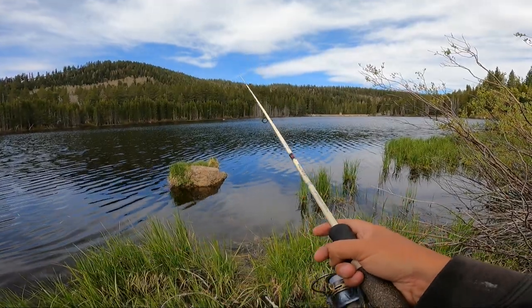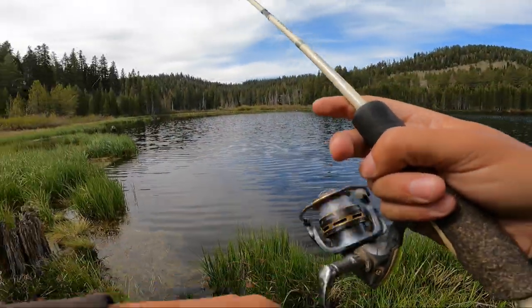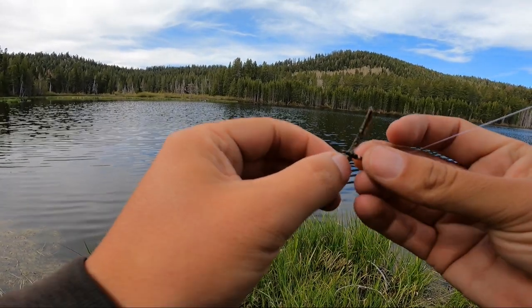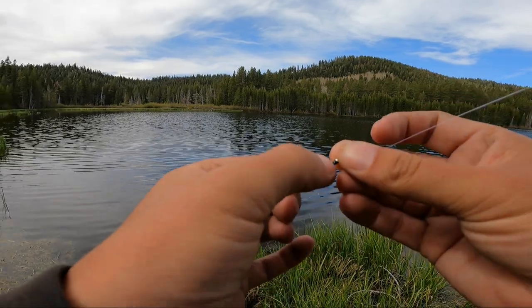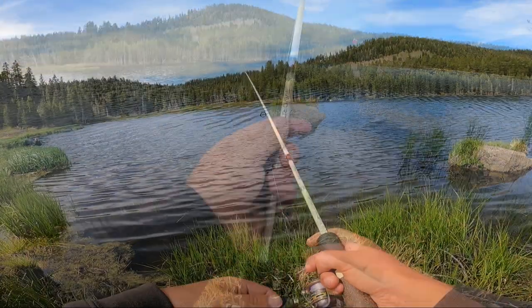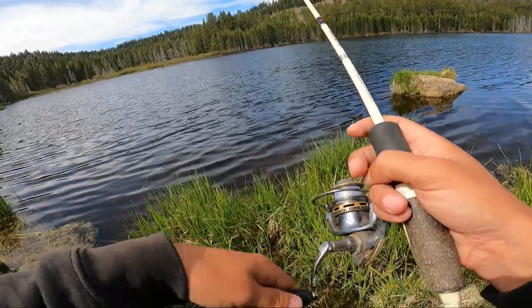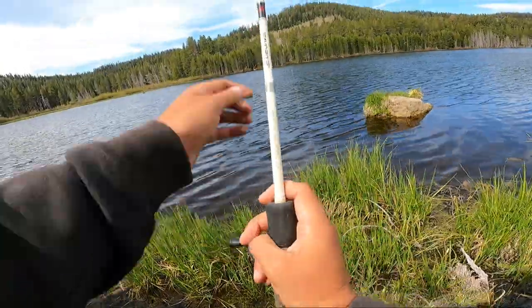Oh gosh. See, the bobber's under and I'm setting the hook and they're not even there at all. What is going on? How am I missing that many fish? Like, what? Is the hook sharp? Yeah, super sharp. I think I'm gonna move. I'm just gonna chalk this spot up to good luck for bites, bad luck for hook setting. I'm gonna go find a different area.